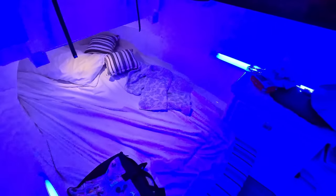All right, guys, just took a shower. I went ahead and turned off all the lights. We left these few lights here and the water lights. I'm gonna go ahead and come in here. Got a nice little setup right here. I think it's time for bed.